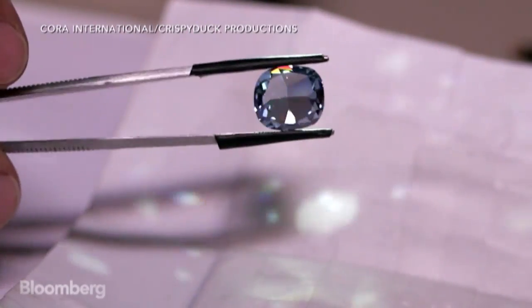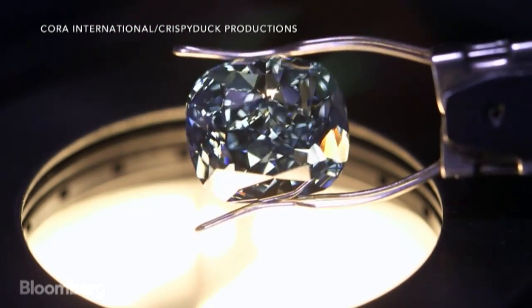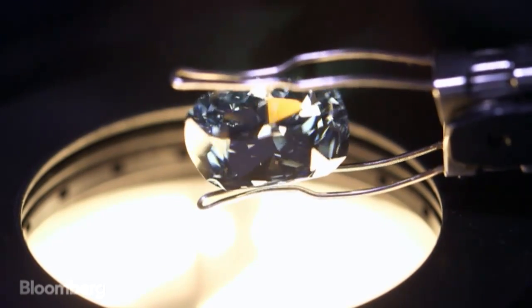The color is the most special, internally flawless, and then the size of 12 carats. But I would say to me the most rare part of the stone is the fact that it's such an exquisite vivid blue. So how rare is it to find something that has this sort of deep ocean blue color? That stone is historical. It's absolutely beautiful. You do get different colors of blue, but that's a special, special blue.